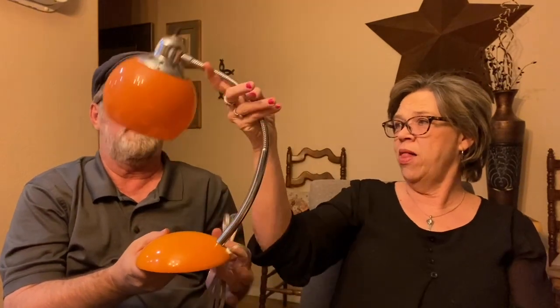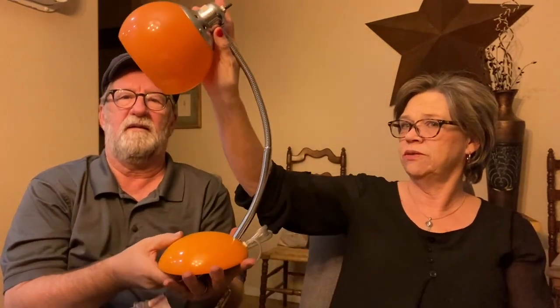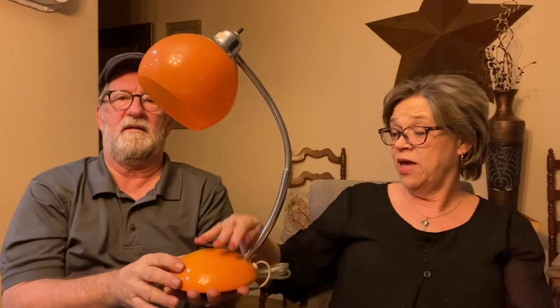Bom, chicka, bom, bom. Disco. A lamp. Disco lamp. Orange. It's an eyeball lamp. Orange. Yes. I liked the dome down here. It was cool. And it works well.